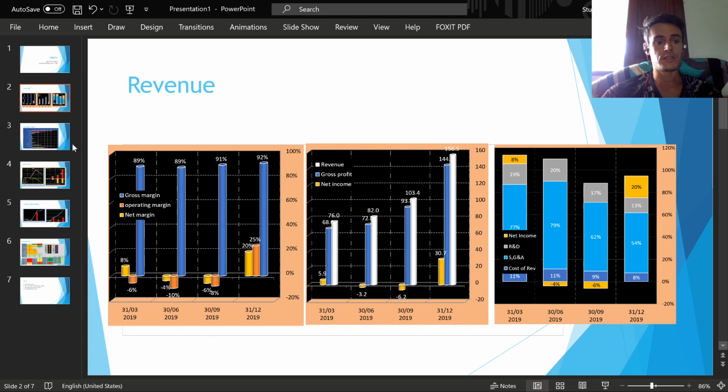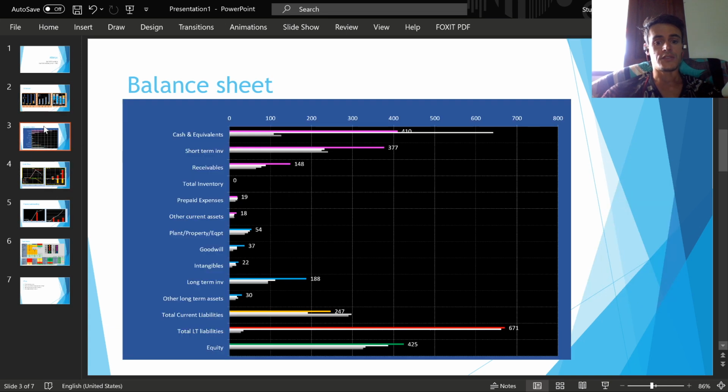Now let's go to the balance sheet. Here I tried to summarize basically the last 4 quarters. You will see for each tick, the dark gray is Q1, the light gray is Q2, the third tick is Q3, and then the last one in color is Q4. So you can see the evolution of each of the items in the balance sheet to see how the company is doing.